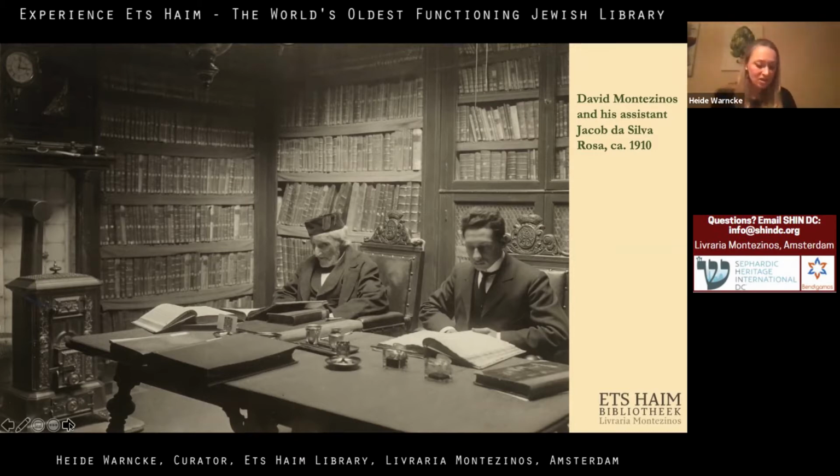Life in the 17th century was very much centered around the religious community, the school of the congregation, and the library Ets Haim. As a result, the collection of Ets Haim provides an excellent insight into the mind and daily life of the so-called new Jews. It is an outstanding reflection of the range of thought and ideas of this young community.